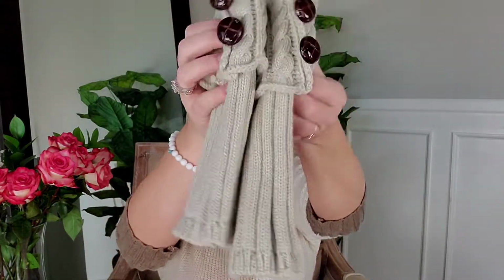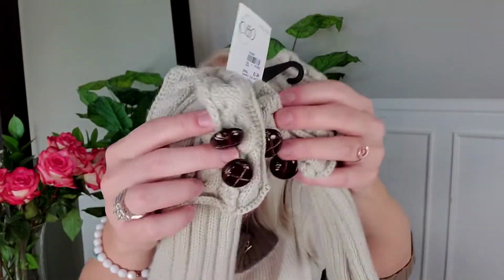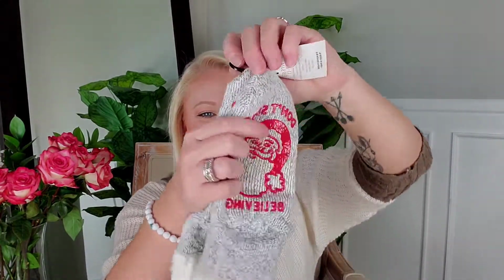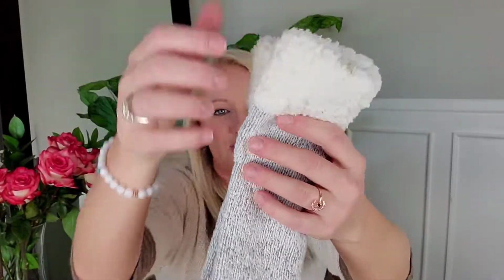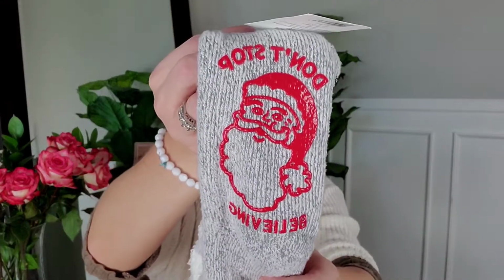Last item. Actually, it's two items. One is a, what are these called? Boot socks, boot cuffs. It's a boot cuff, so you put it on your leg and then you roll this over your boot. I found these, they were adorable. It's like the chunky knit sweater material. It has these cute little buttons. I thought it'd be so cute with my boots. And then this is a pair of socks that Ellie picked out for herself because they had Santa Claus on them. Thought they were so cute. They got little fuzzies on here. They're super thick.